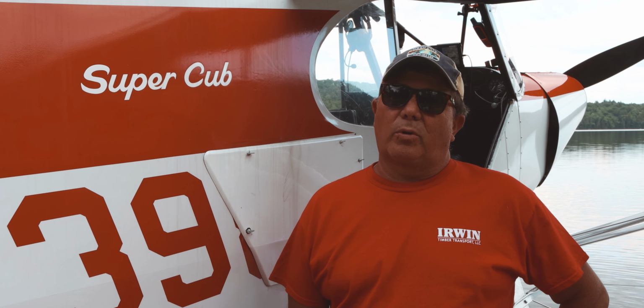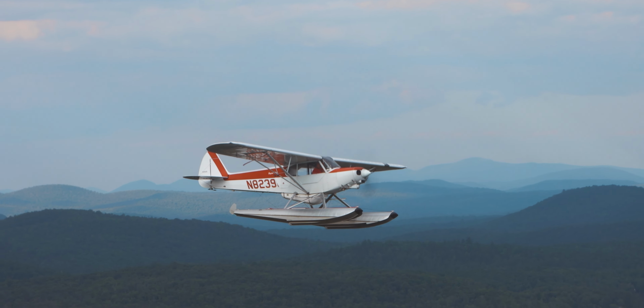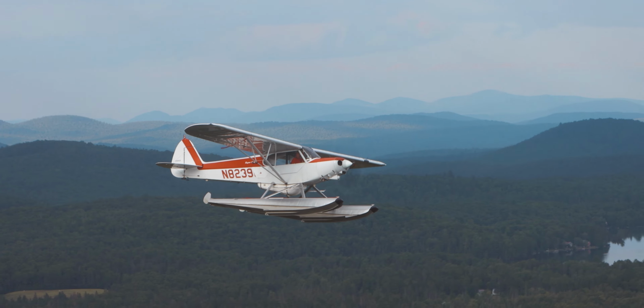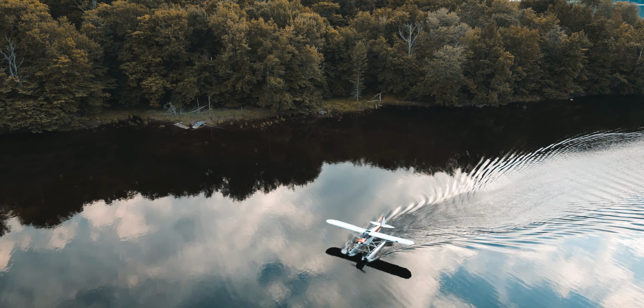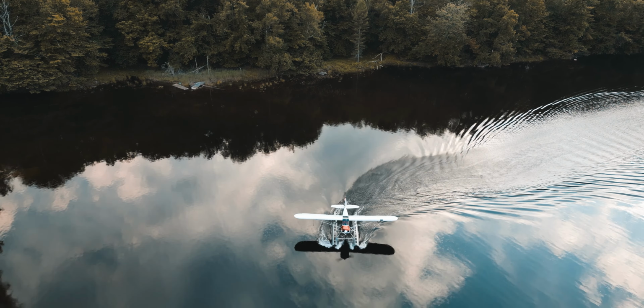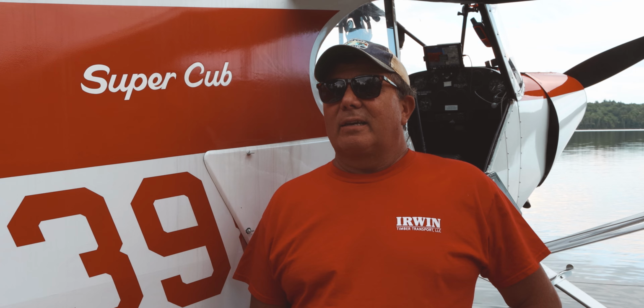This is a 1977 PA-18-150. I acquired it in 2014 right here in New York State, and we were very fortunate. It had a new engine. We had 644 hours total time, and I have now about 1,700, and wheels, floats, and skis, three-season Cub.